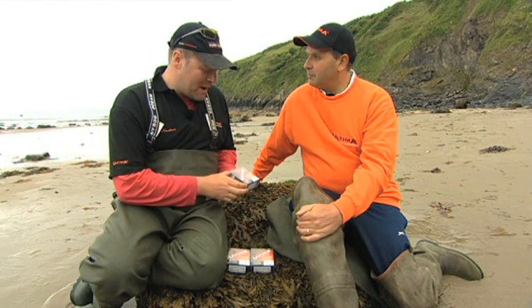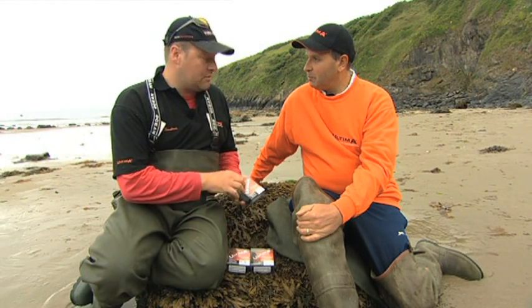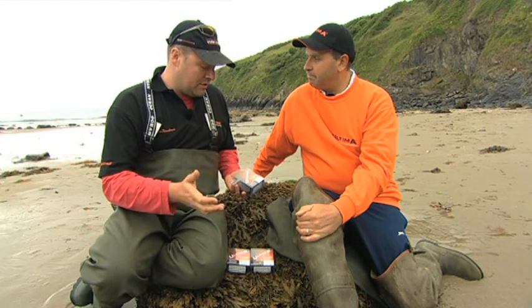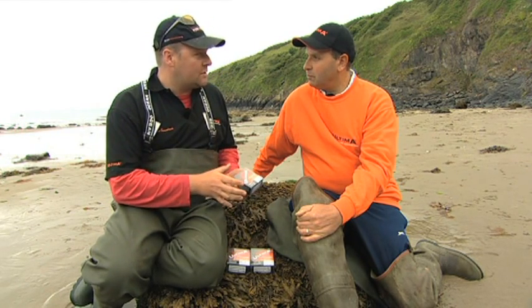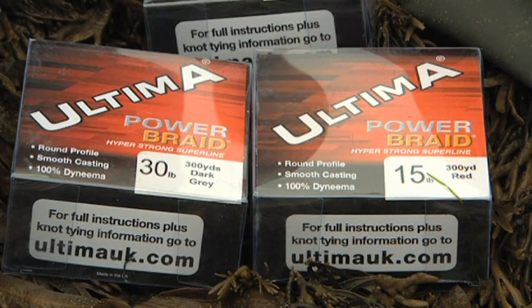Ultima Power Braid. Ultima, obviously everybody knows them as a line company and monofilament company, but now they've decided to take the bull by the horns and bring in a braid. Right. They're changing with the times.